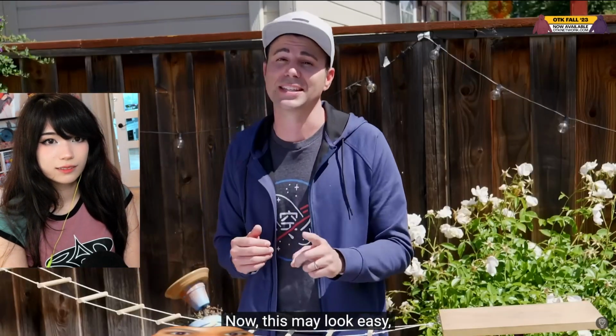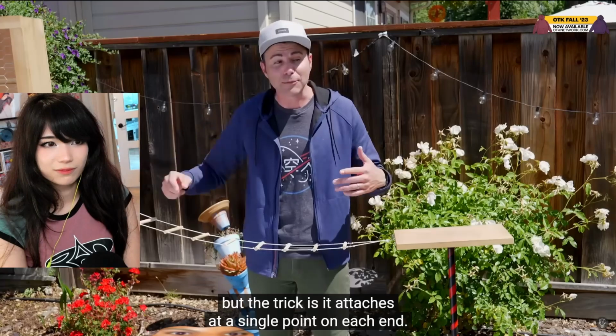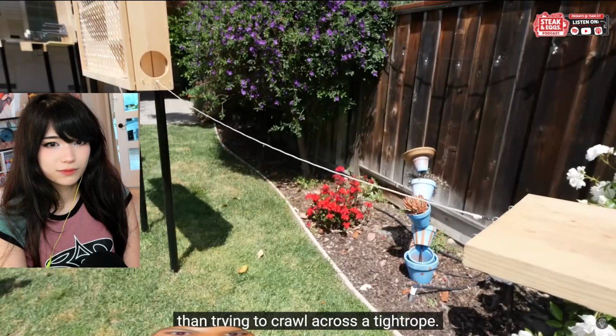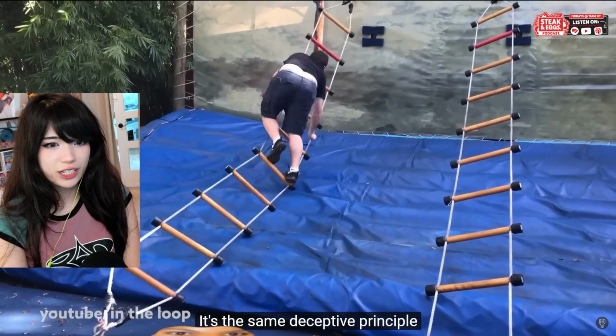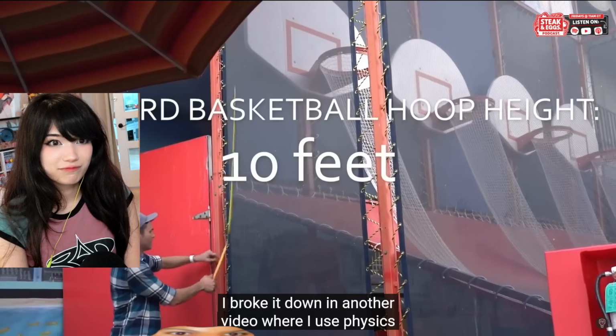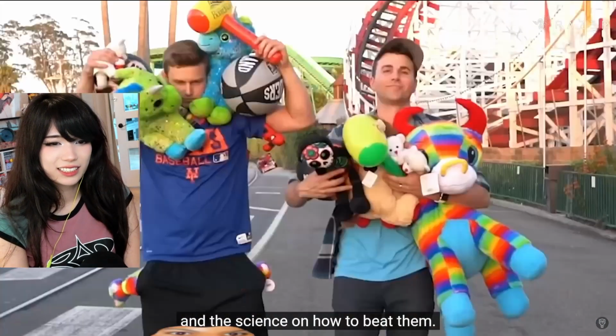Now this may look easy, but the trick is it attaches at a single point on each end. And from a physics standpoint, that makes it no different than trying to crawl across a tightrope. It's the same deceptive principle with that one carnival game that's so impossible. I broke it down in another video where I used physics to show which carnival games were basically scams and the science on how to beat them.